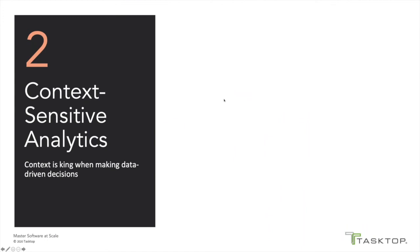So now let's talk about context-sensitive analytics. Context is king. Business context and the contributing factors are vital information when interpreting flow metrics and value stream metrics, and using them to make data-driven decisions about how we can get faster, how we can get better. So a key capability here is decorating metric timelines with meaningful business events, because nobody remembers what happened 6 months ago, or why we took that decision, or why we had this dip in productivity here, right?